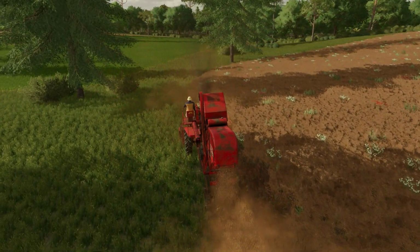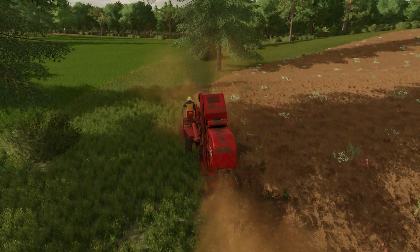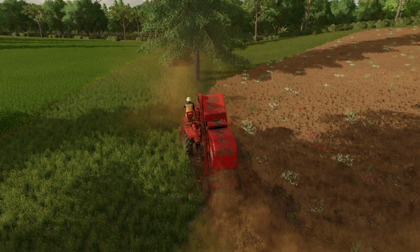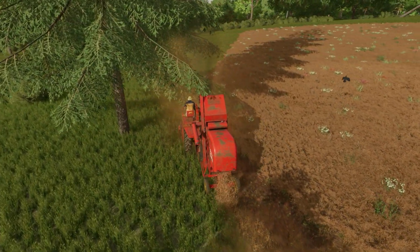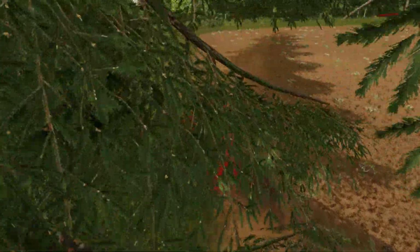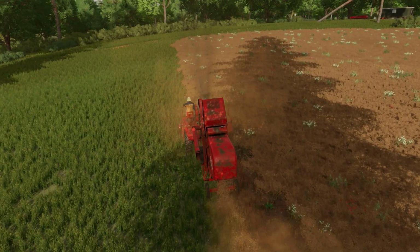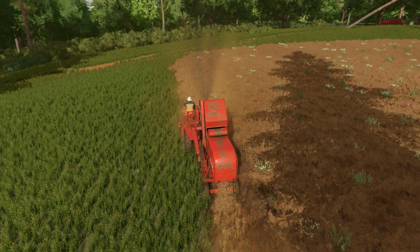That almost makes me think this field on the soybeans will probably be some of the first to get dealt with just because of the straw, depending on how things go. We are headed into fall, winter coming up here, so it's not like we're going to have too big of a window on things that we can actually put in the ground. So we'll see how it goes.